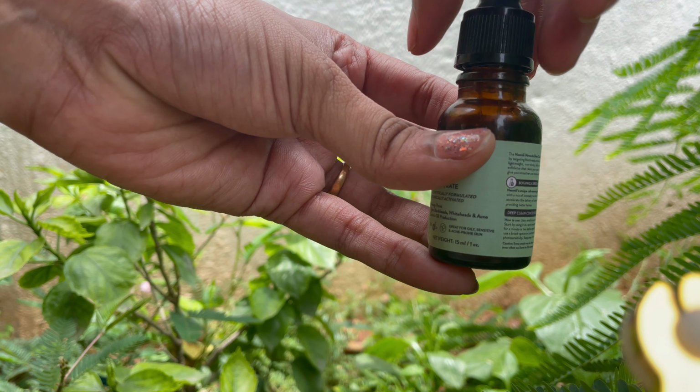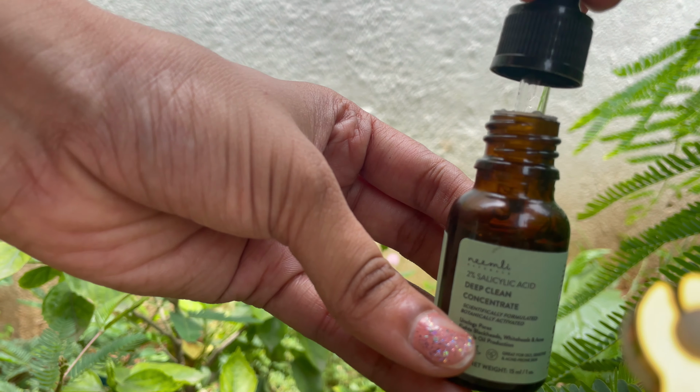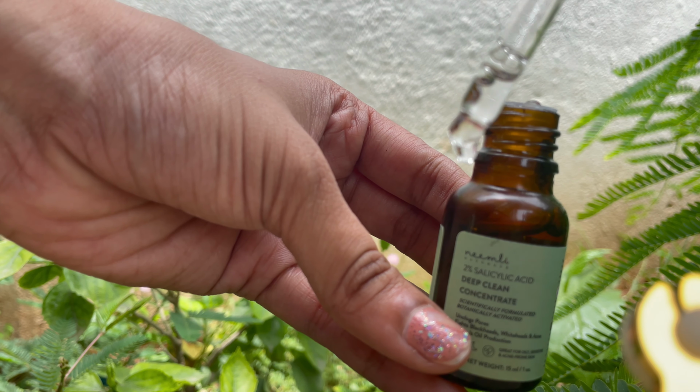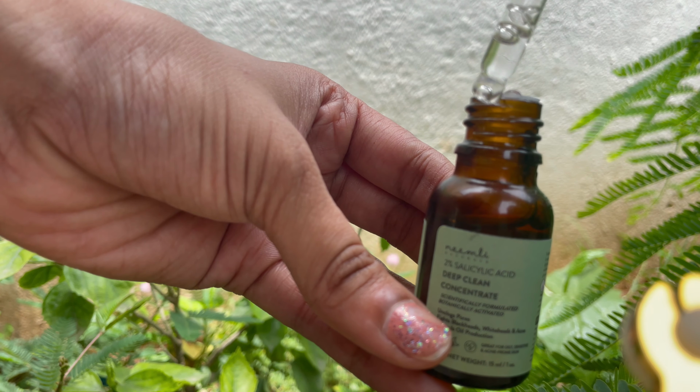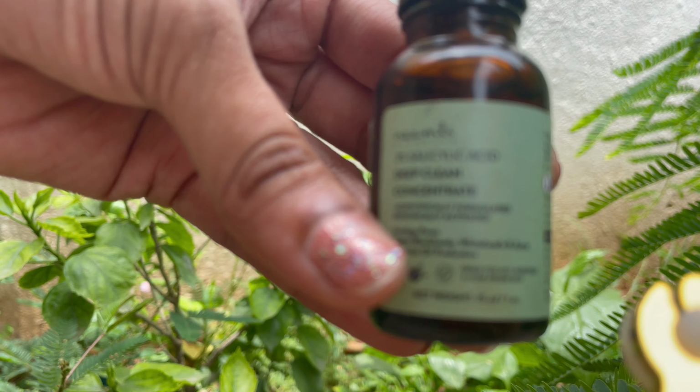When you are starting to use such acids, AHAs or BHAs, on your skin, it is very important that it is gentle and does not create any irritation. I've been using this Neemli Naturals Deep Clean Concentrate, which has 2% salicylic acid, and it is very gentle on your skin and doesn't irritate it. The main purpose of this cleanser is that if you have excess sebum production on your face, it is going to easily control it, giving you a nice nourishment. It's almost 2 weeks for me and I feel like my skin has improved a lot after using this. So highly recommend this product.